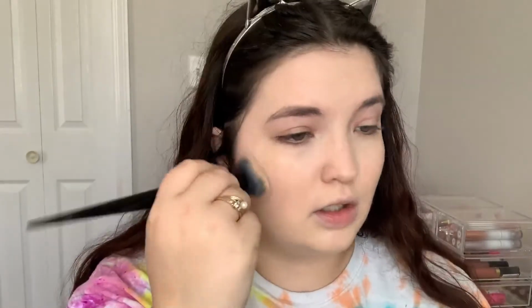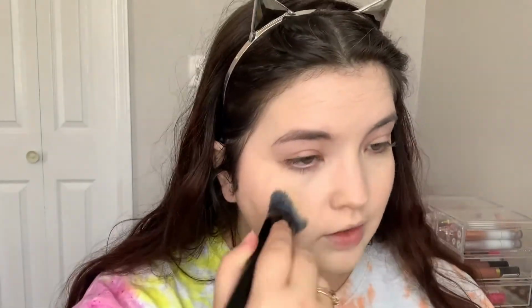I don't really think it's full coverage. I would say medium coverage, but we'll do a little more and see if we can build it up. I'm just gonna do a little bit more and go over this area here where my redness is kind of showing through and see if that intensifies any. I don't know. I can still see my freckles peeking through. I don't think I would call this full coverage at all.